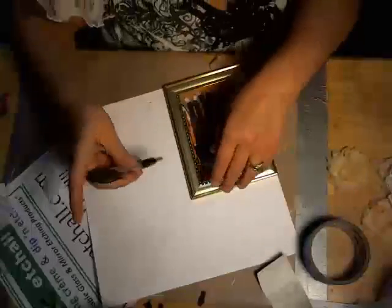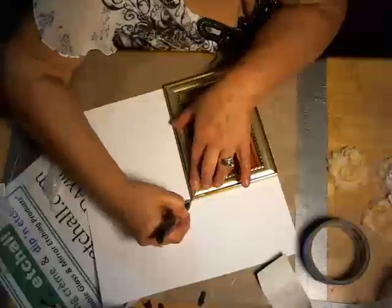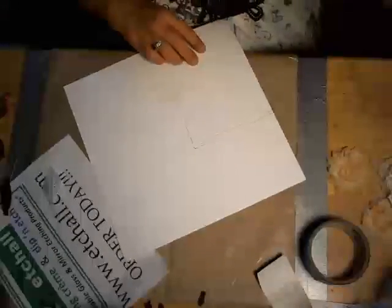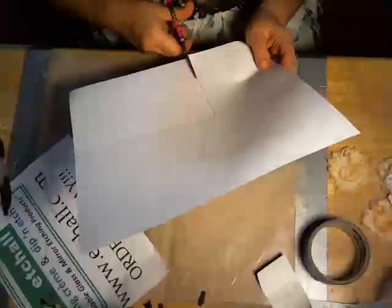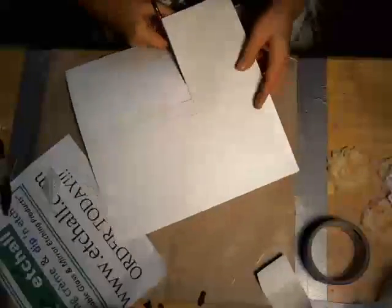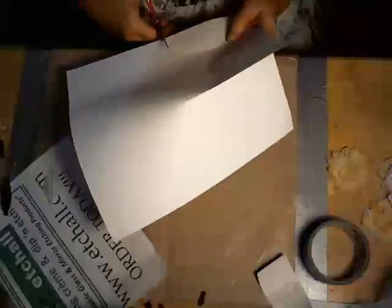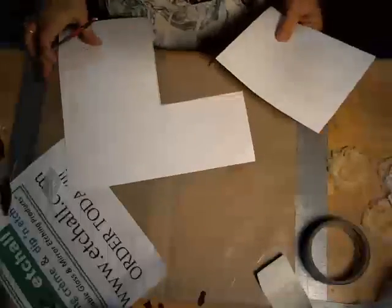Get a pen. Here we go. And then when I go to cut it, I'll cut it slightly smaller than the line. So you could also do this on a cutter if you don't feel comfortable cutting by hand, but I think it's going to be fine. There we go.